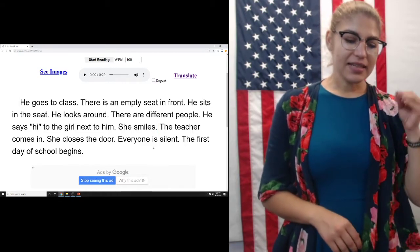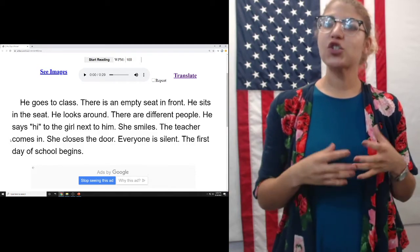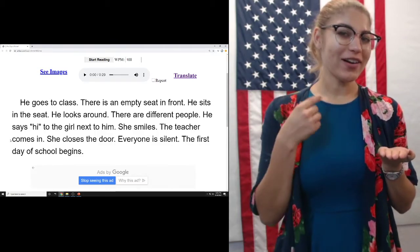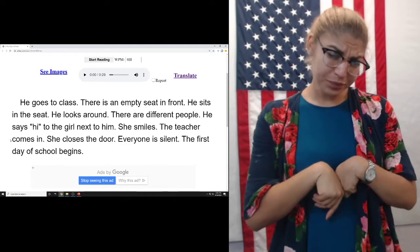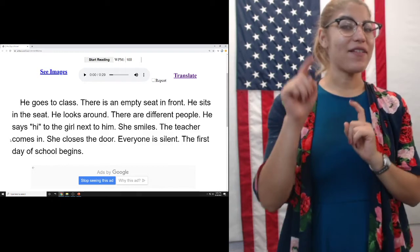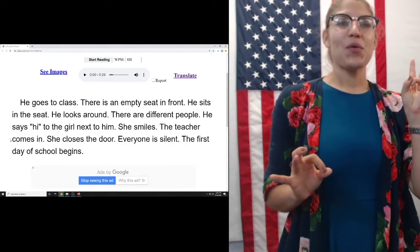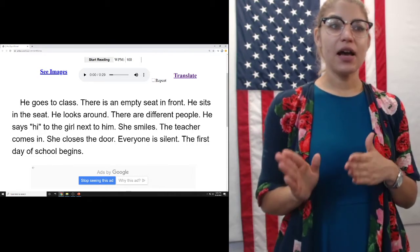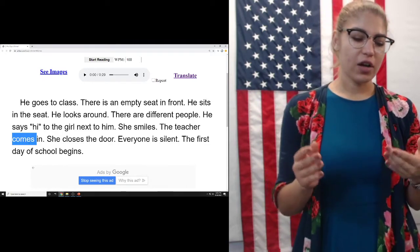All right, the teacher comes in. Now, to come in is like to enter. So we can say enter, or come in. Pero necesitamos los dos, come y luego in. So she enters or she comes in. But look, again, we have the S in the termination because we have the third person singular. So she comes in. It comes in. The teacher comes in.